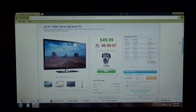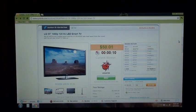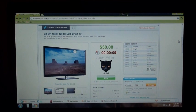And I'm going to leave you with some tips. Tip number one: I bid on TVs, don't get me wrong, but I only bid on TVs when the increment is between $1 and $20. If it goes past $20, I don't bid anymore, because I don't want to burn all my bids. And another thing, the watch list is not automatically in chronological order. Say you want to watch certain bids, Quibids doesn't automatically put them in chronological order, like the ones that end soonest to the farthest or later.